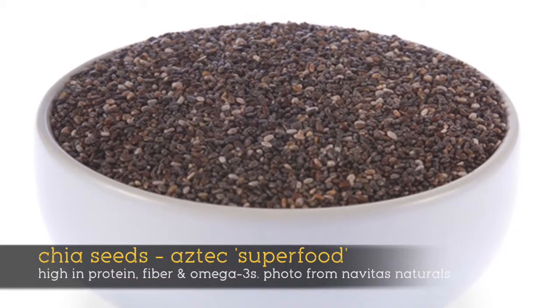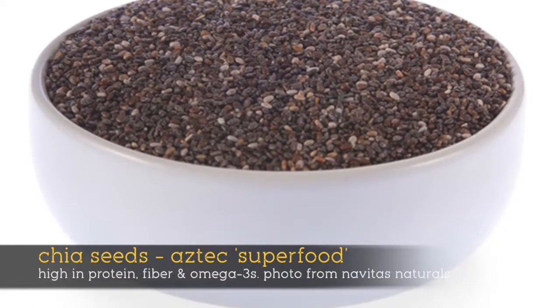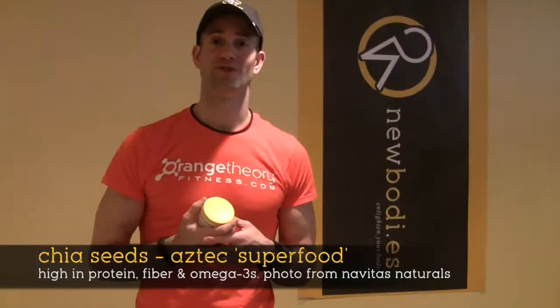Chia seeds are something that might be getting a lot of attention. You might notice them getting a lot of attention. They're referred to as an Aztec superfood, so it's kind of a buzzword that's out there, the idea of superfoods. But chia seeds are a superfood.